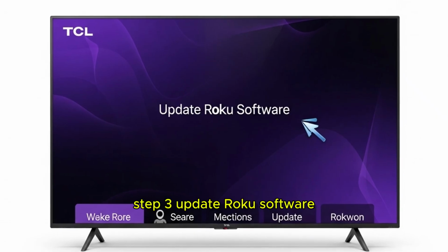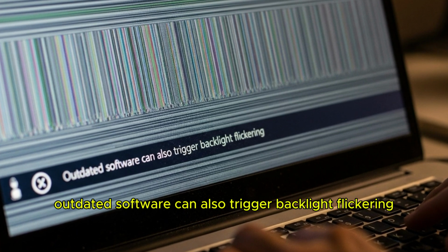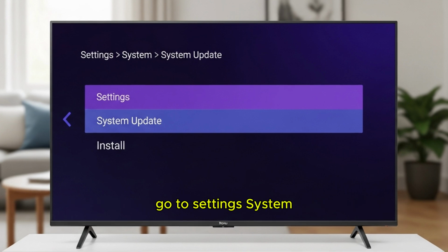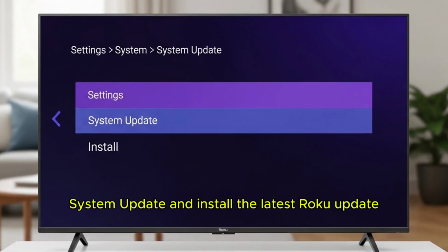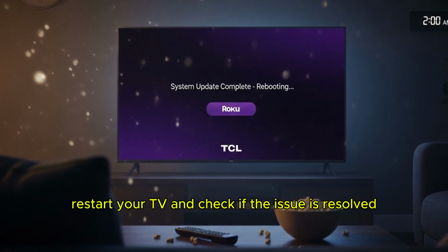Step 3. Update Roku software. Outdated software can also trigger backlight flickering. To fix this, press the Home button on your remote, go to Settings, System Update, and install the latest Roku update. After updating, restart your TV and check if the issue is resolved.